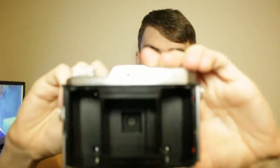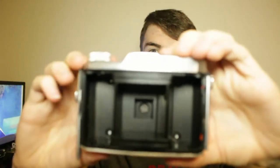Obviously, it still winds up. You have to lock up the shutter manually and then it does work. It does actually take a photo. If I take the back off of this, you can actually see it working. So if I wind it up real quick, lift that. I'm not sure if you really saw that, but it does work. I just need to get film for it.